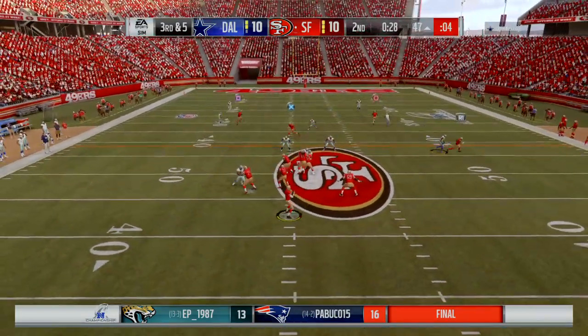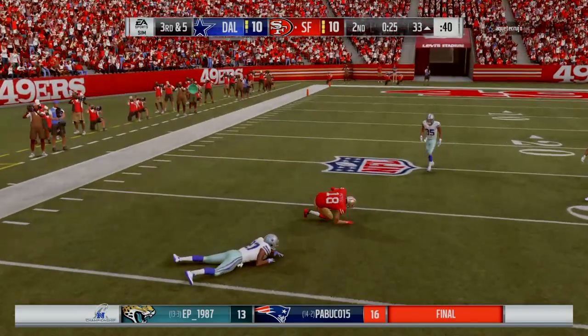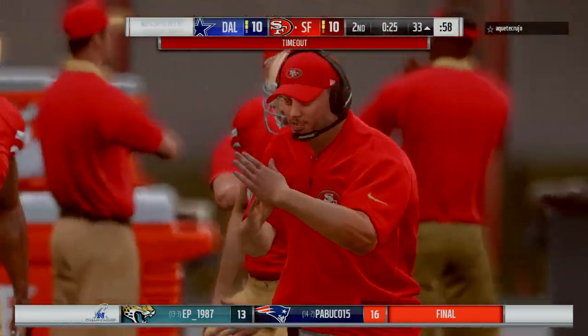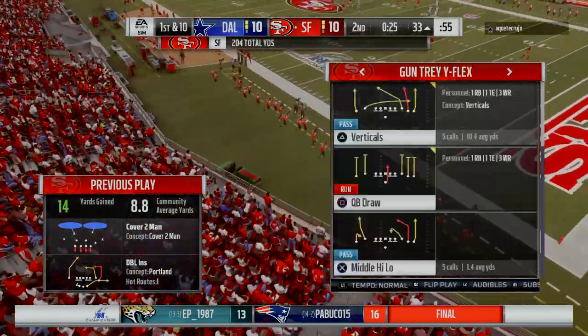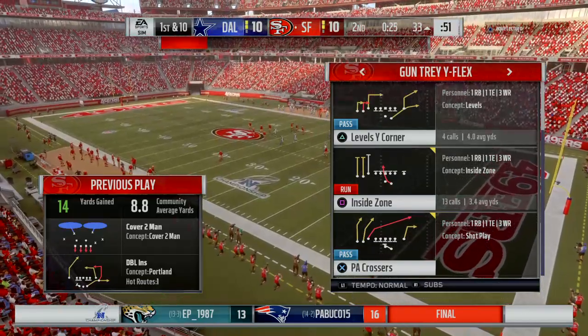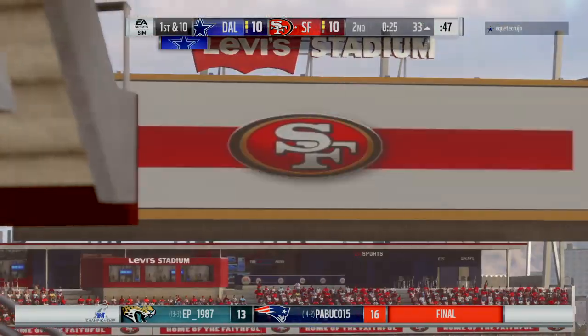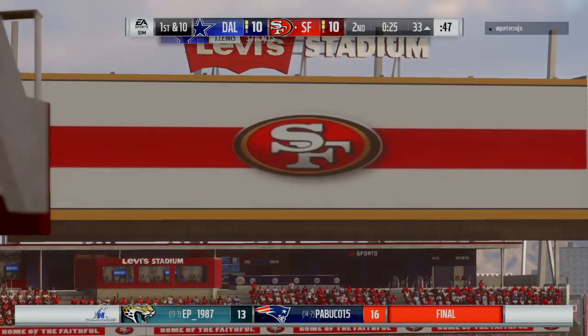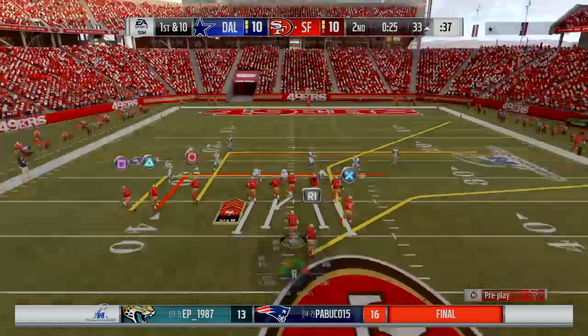Garoppolo again. Open man is Pettis. It's complete. And now we won't see a play on first down. We're going to get a timeout instead, as they'll stop it with 25 seconds to go here in half number 1. Garoppolo now 11 of 15 through the air.